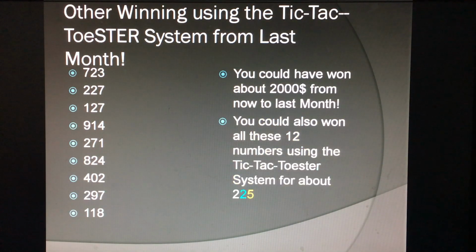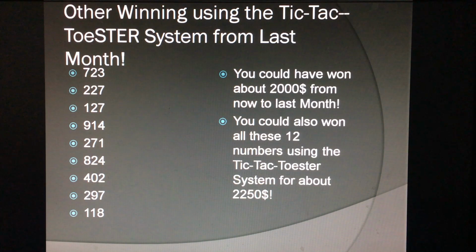You could also have won for all these 12 numbers using the Tic-Tac-Toe system about $250 plus $2,000, which is $2,250. So your total winning from now to last month is about $4,750. $4,250, I mean. So the total number of hits averages about 20 times so far from now to last month.